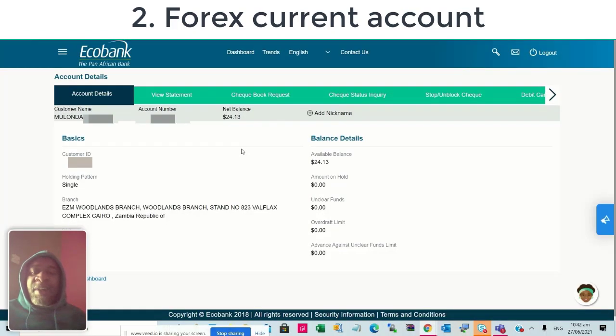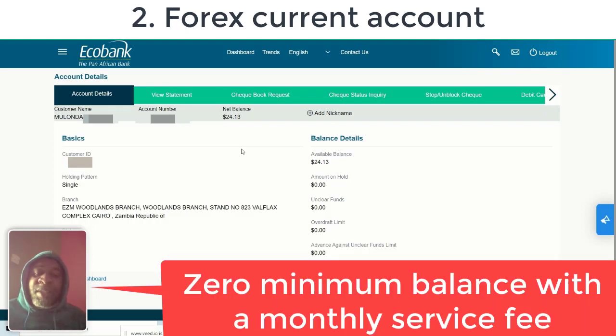The second type of account you can have is a current account. I've got a current account with EcoBank, and for a zero minimum balance, there is a monthly charge of $10. It would differ from bank to bank. Some might have lower monthly service fees, some might have higher. To find out, simply go to all the banks, ask, inquire, and you'll be able to know which is which.